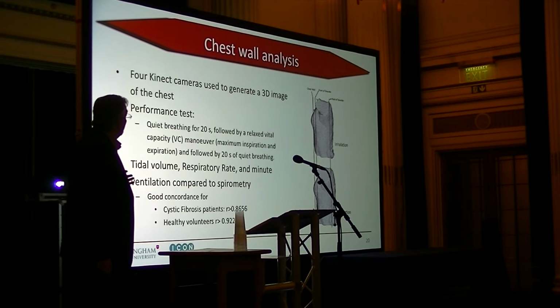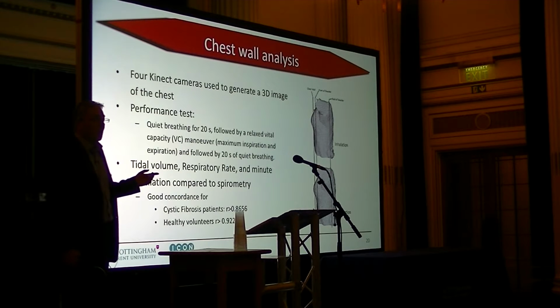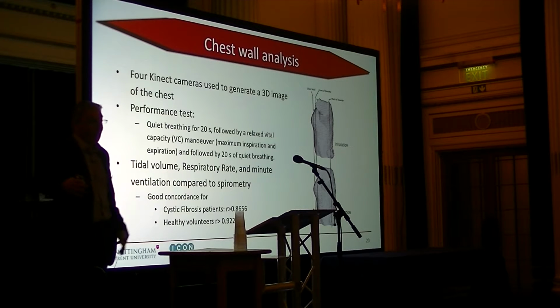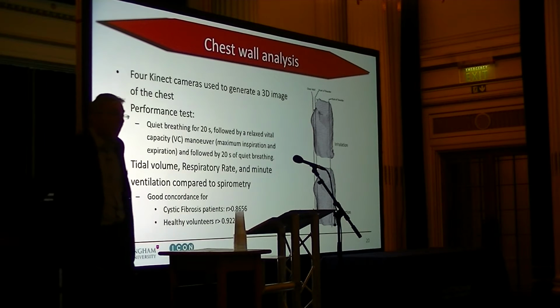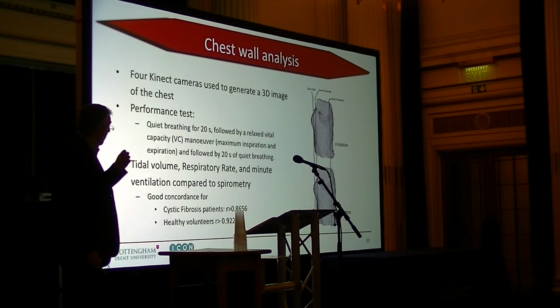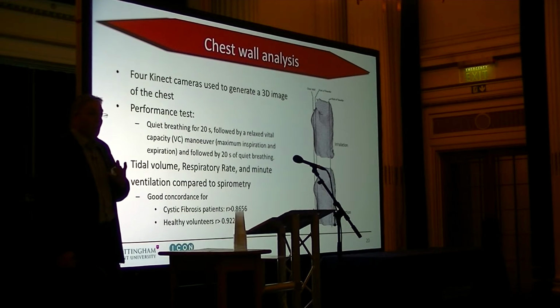Chest wall analysis. This was published last year and actually it was reviewed in Nature. I don't know if people saw this. It was a really interesting use of Connect, where they used four Connect cameras positioned perpendicularly around a subject, and they got the subject to do a spirometry test.